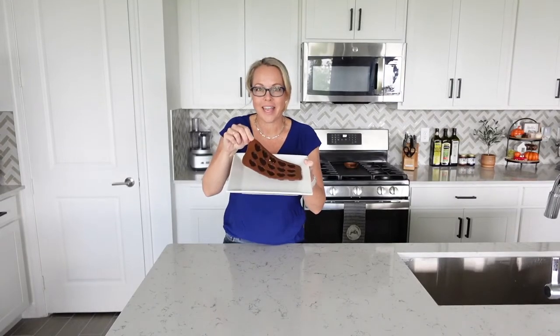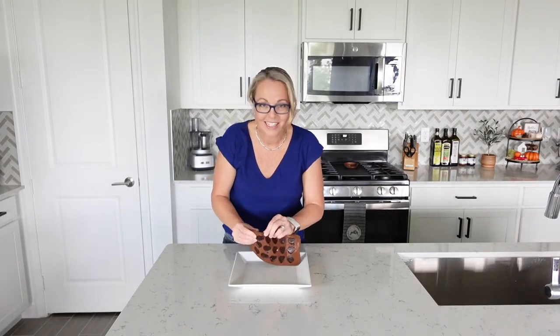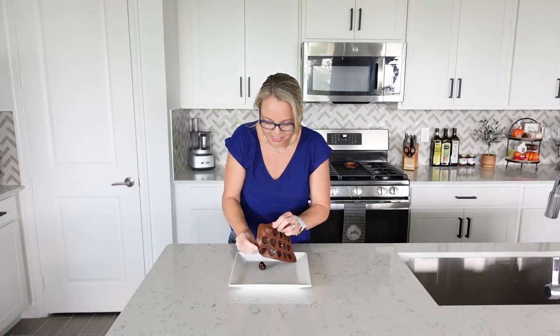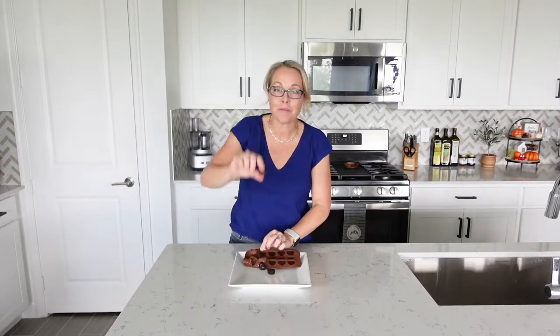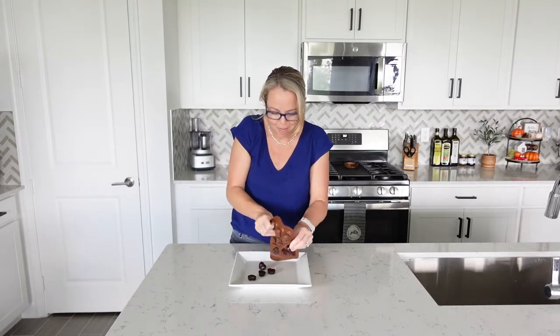I just pulled our fat bombs out of the refrigerator and they are ready to try. What I love about these candy molds is it makes it so easy for them to pop right out. And like I said, you just want to place these in the refrigerator for about 20-30 minutes until they solidify. All right, but look at this, guys. Right there, it just pops right out of the silicone candy mold.